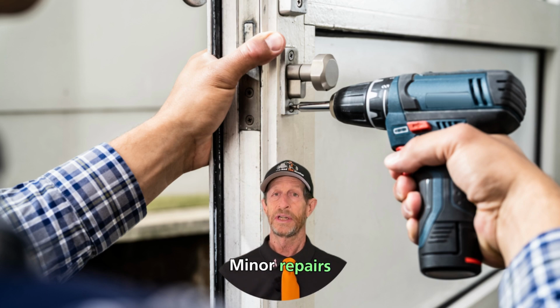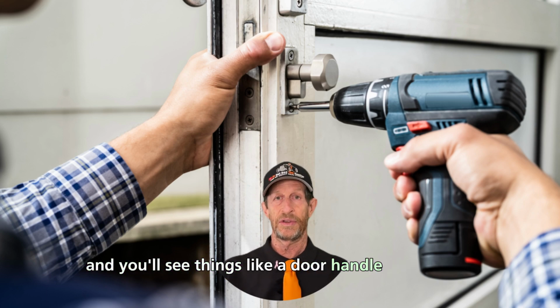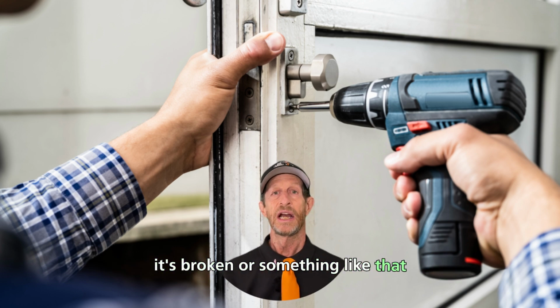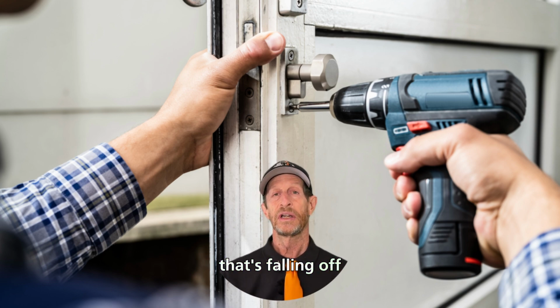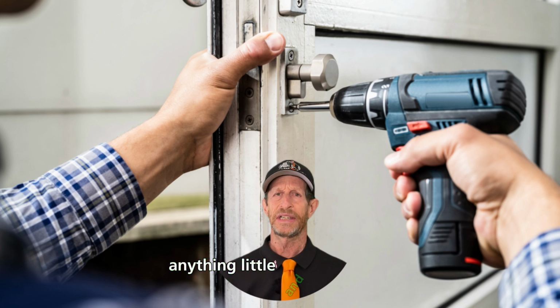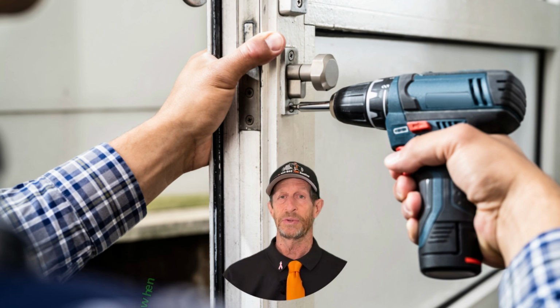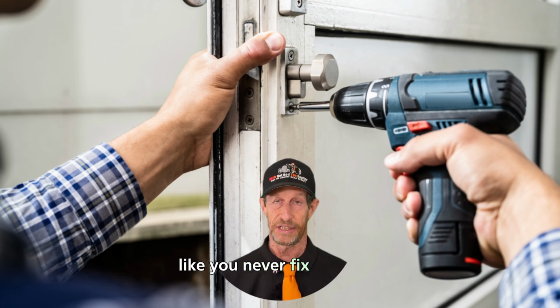Minor repairs. A lot of times we walk into a house and you'll see things like a door handle that's loose or it doesn't work, it's broken or something like that. A baseboard or trim that's falling off or has a chip or a chunk missing out of it. Anything little and easy to fix, knock it out so that it doesn't give a negative opinion when someone walks through the house, like you don't care about anything, like you never fixed anything.